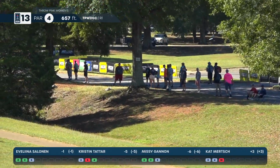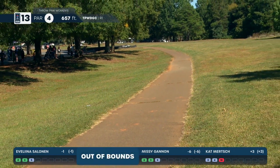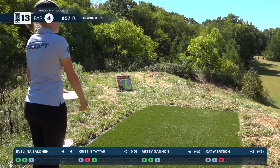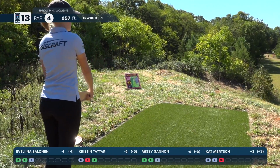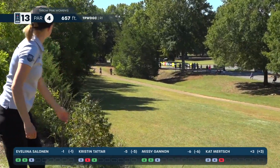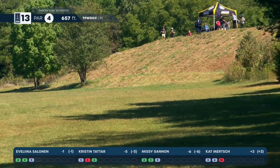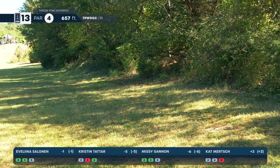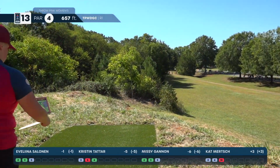The path itself is inbounds, but if you're to the right of the path, where Kristin is, it's out of bounds. That's looking great. Fading away from the OB. Ooh, a little pinched on the left-hand side. There is no OB on the left, but it does get pretty hairy over there.